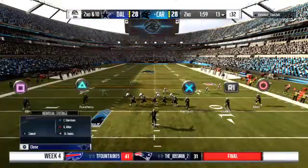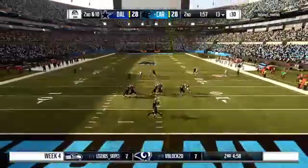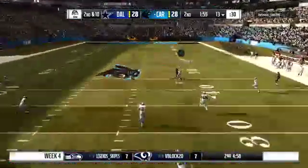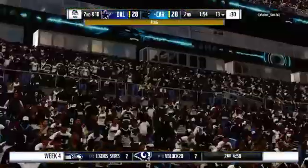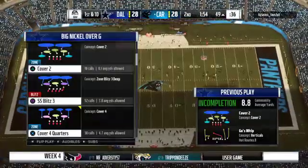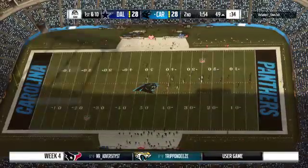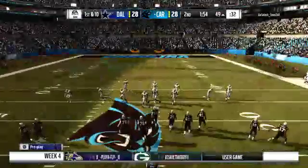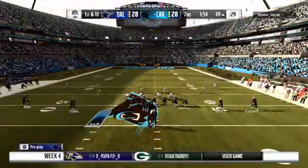So they'll come up after the incompletion for 2nd down. He's letting it fly for Cooks. And that'll be incomplete as it's knocked away. But a penalty flag is down. So who's this going to be on? Here we go. So the line of scrimmage moves all the way across the 50 now as they come up first and 10. Tight ends on the right.